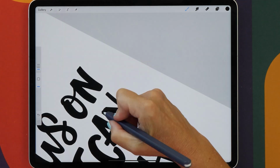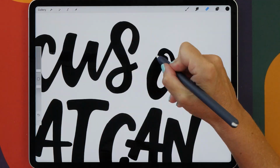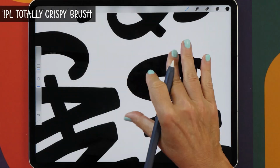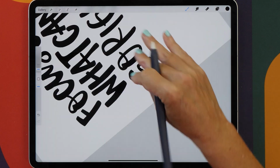Now I'm just filling in all the corners, and you can see every now and then I'm zooming in and out so I can see the whole composition to make sure that all the letters have roughly the same thickness. And for this, I'm using my Totally Crispy brush, but you can use any monoline brush for this as well.